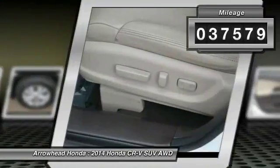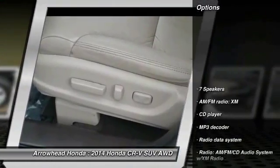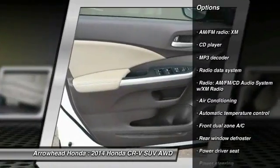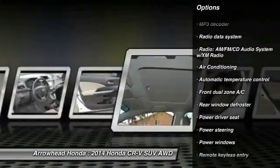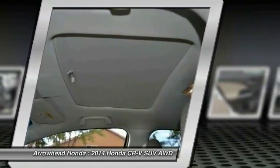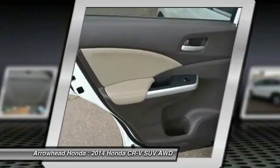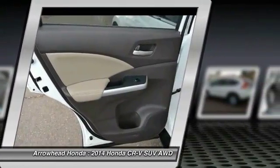Here are some of this vehicle's great options: traction control, dual airbags, power steering, air conditioning, front alloy wheels, four-wheel disc brakes, electronic stability control, security system, compass, CD player. Your new ride is just a phone call away.